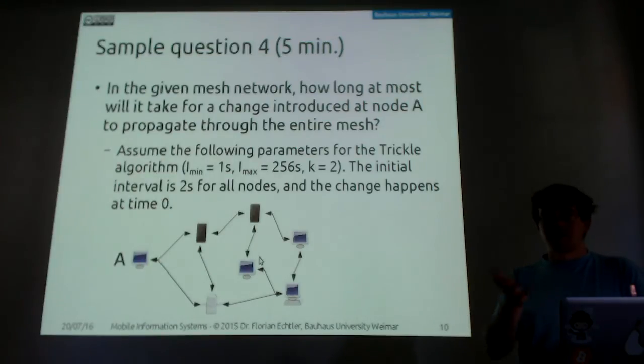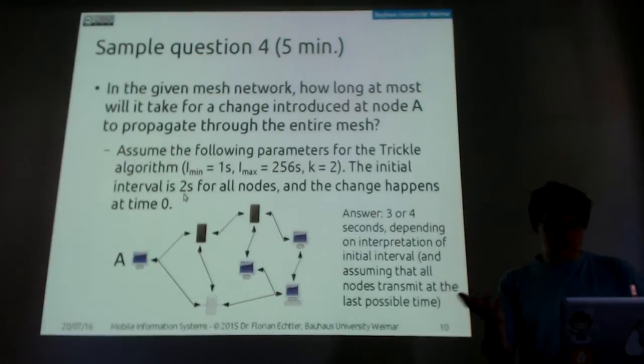It's a bit up to interpretation how you interpret the change at node A. Will it wait 2 seconds in the first place, or will it just wait 1 second? The interpretation I just described treats all nodes equally, and as soon as the change is introduced, this will be an inconsistency for node A. If you assume that it will wait out the initial interval of 2 seconds, then it will in total take 1 second longer. And so the answer would be 3 or 4 seconds, depending on how you interpret the first node's reaction.